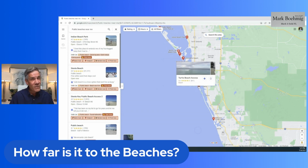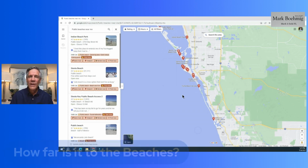Now, that depends on season as well, because during season, we have a lot more traffic here. Our season usually runs from after Thanksgiving to about the end of April, middle of May. It really depends on how cold it is up north, how many snowbirds we have here during that time of year. So it really is going to depend on the time of year that you're here as far as how long it takes to get to the beaches.